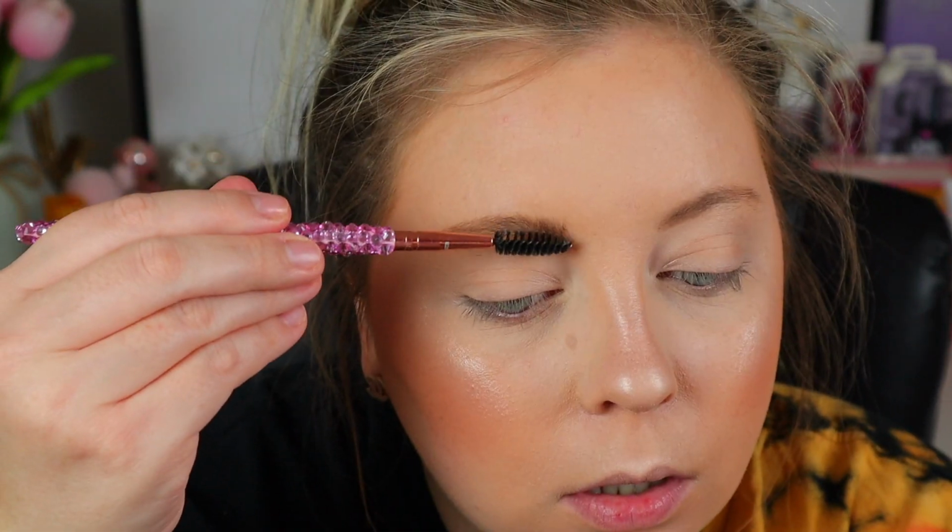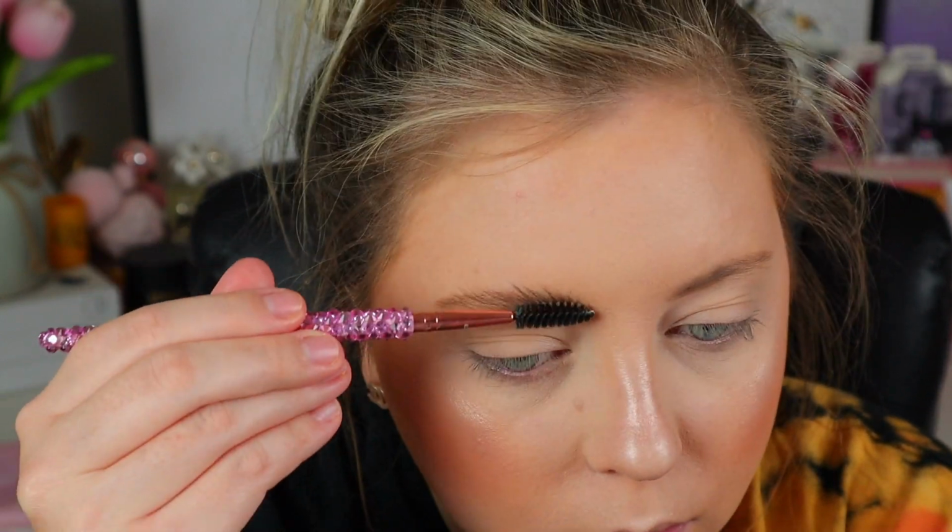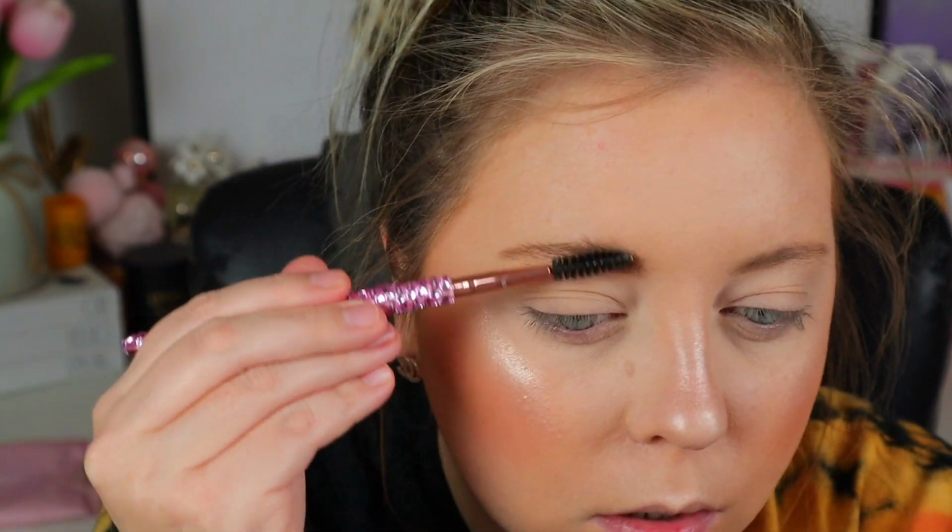I have to say, be a little bit careful with color wax because it can get on top and kind of ruin everything, but you can't really tell. So it's probably one of those things where you want to do your brows first and shape them and then do your foundation just in case. Yeah, because I messed up just right up here a little bit.